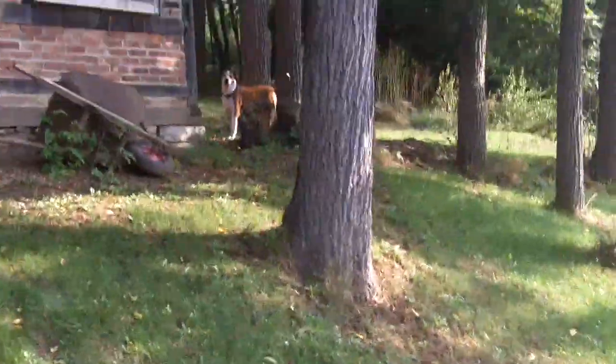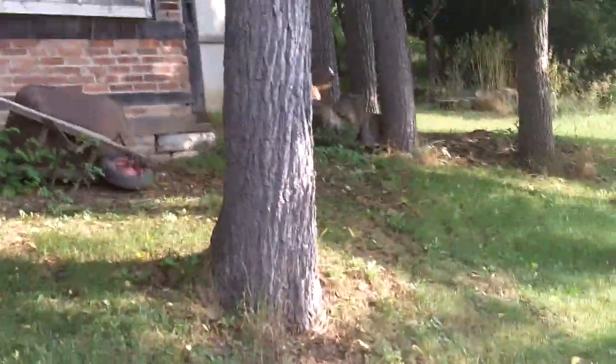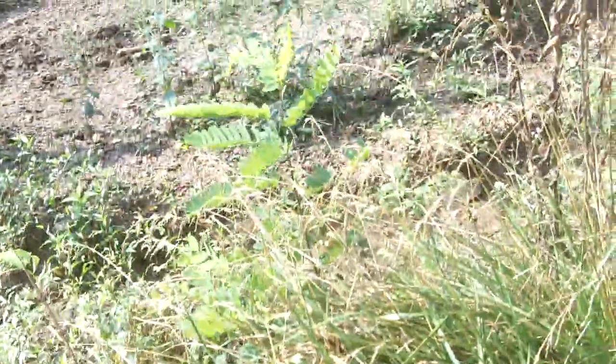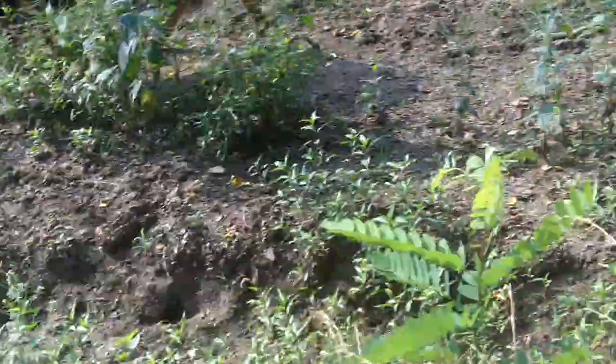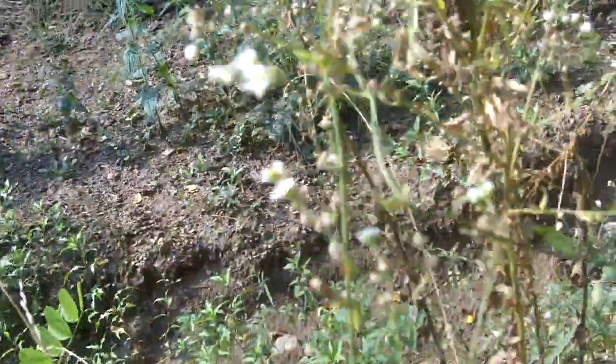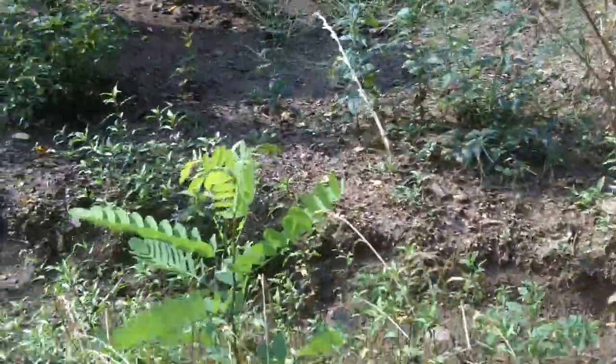But I'm going to do my normal thing, and I'm going to point out the weeds I can name. I blew my horn, my conch shell, so they know. Let's see. There's burdock. This maybe fleabane. I get these white ones mixed up with the little flowers.